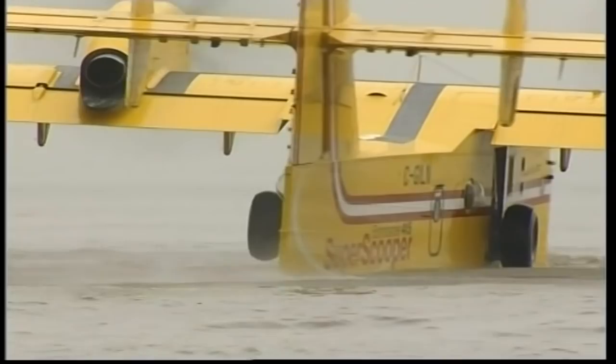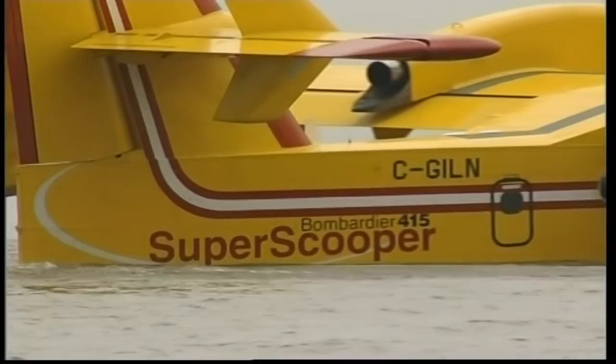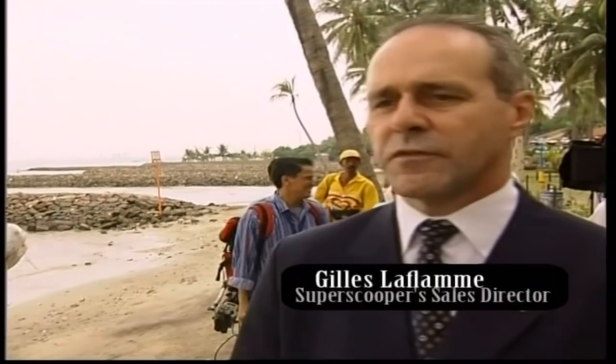Manufacturers of the Super Scooper feel they have found the perfect solution for the problem. Well, right now this plane is the only plane in the world that's uniquely designed, specifically designed for firefighting. It could certainly have a major impact on the frequent fires that you have in Indonesia. But Indonesia is still suffering from the lingering economic crisis in the region, and might find it difficult to cough up the $25 million price tag for one plane.